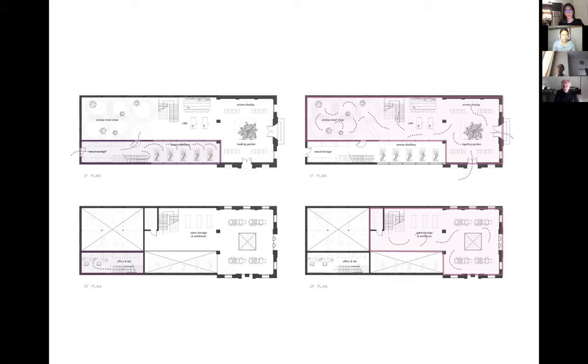And aroma oil experts can walk here and operate machines. This is a stair for staff, and they can go to their office.